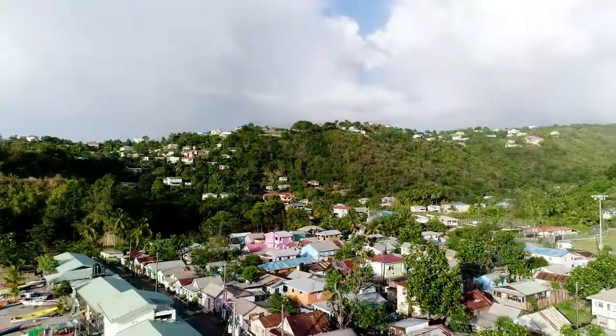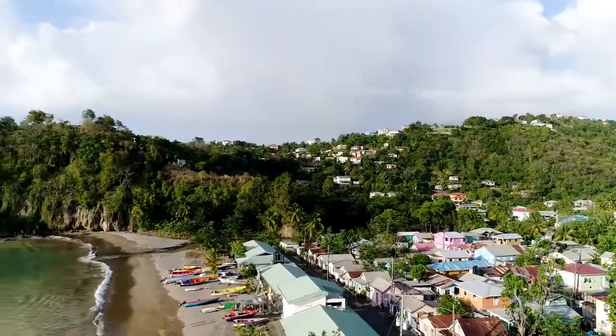Today we're in beautiful Anse La Raye. This little area is very special to me. It's very close to Marigot, where I'm from. Not only is Anse La Raye known for its beautiful beaches and its bay and its quaint fishing village, it's actually right next to one of the largest rainforests in St. Lucia and a beautiful waterfall.